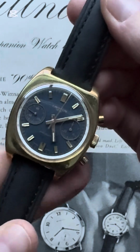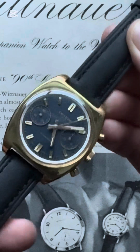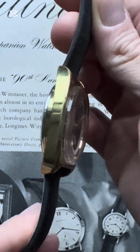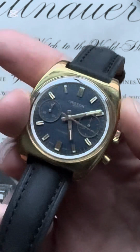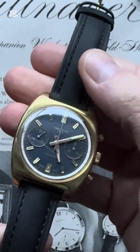Not only is it in beautiful condition, the dial is stunning, the black on gold is done really well, and it has that little bit of sportiness, but just enough elegance to make it stunning. It just really is a special piece, and with the sizing, it's really rare. And being at the price point that it is, well under $1,000, you really can't go wrong with a piece like this. It's something that I highly recommend.